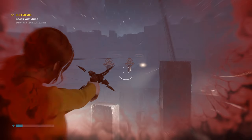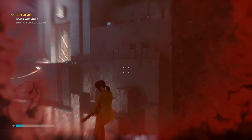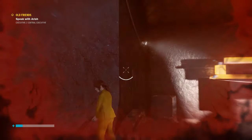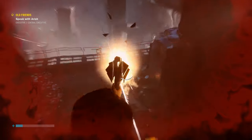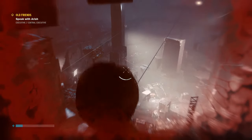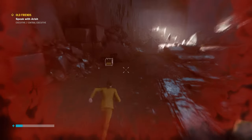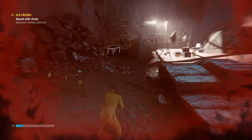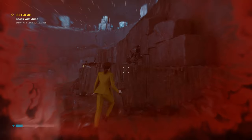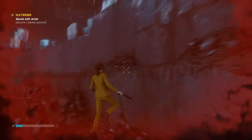I could ride those across if I wanted to. I don't think there's any need to, though. I don't know why I'm continuing to shoot it. That obviously will do nothing. I don't know. Should we just try to work our way down? Let's see how far up we can go, and then we can surveil everything from there. Dear God, we can go really far up.